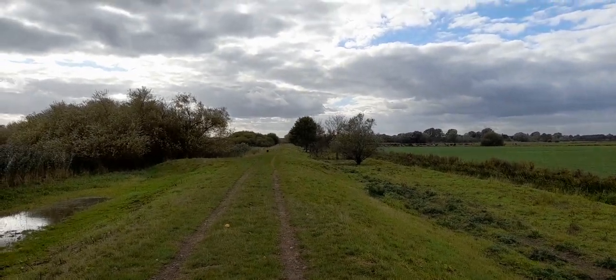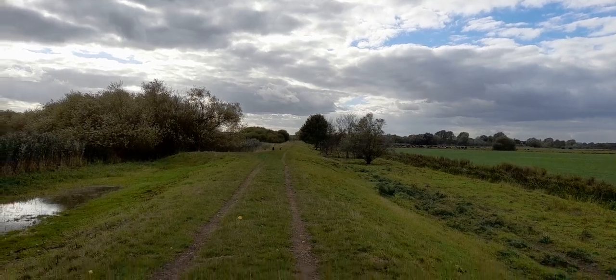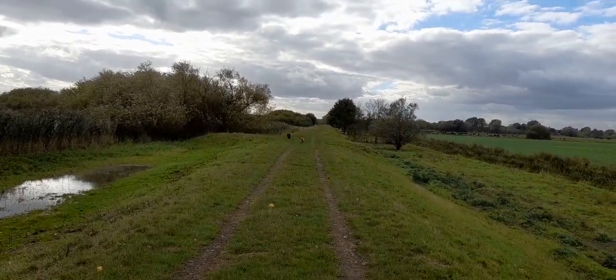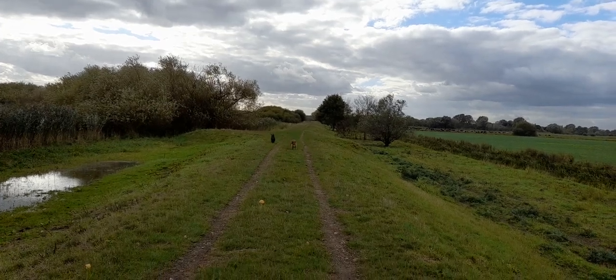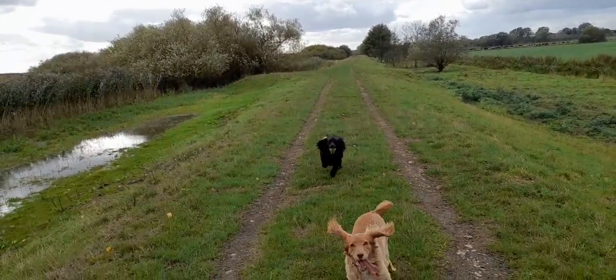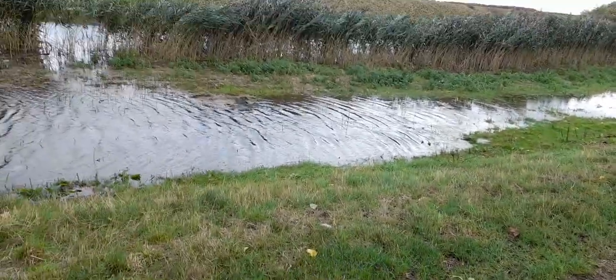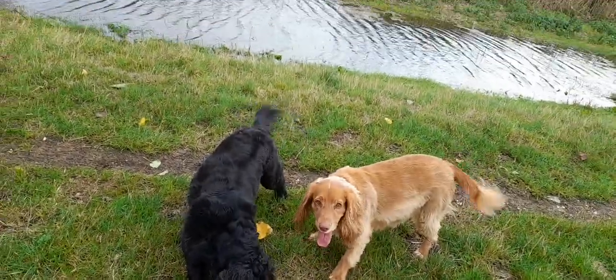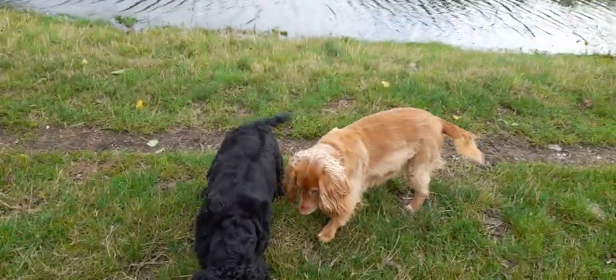There you go. So that's the memory retrieve, and that's how we've worked to train the memory retrieve. There you go, look. There's Bella with her tennis ball. There you are. Good girls. I'll let them wander about with it. Good girls. So that's the memory retrieve.